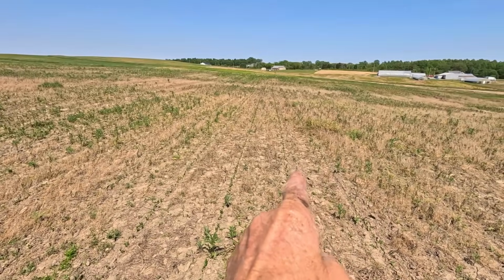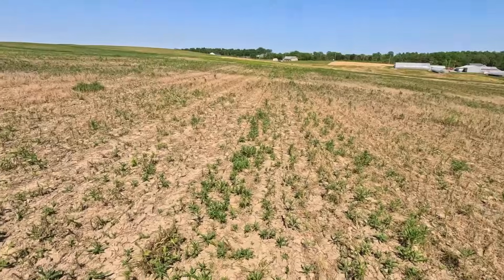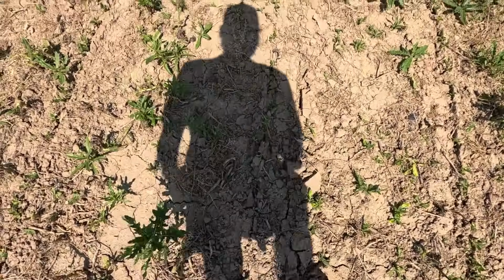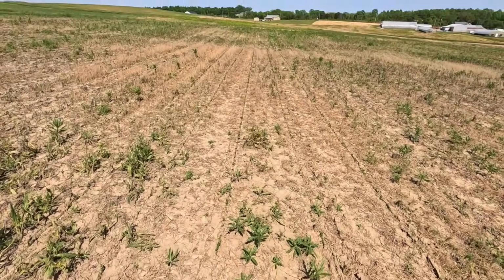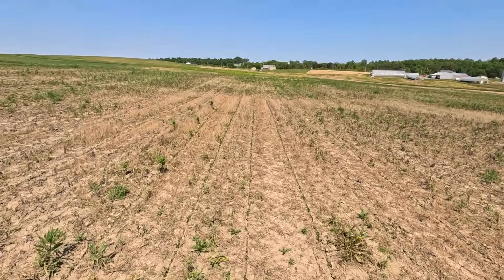You can see the beans coming up pretty good down the rows there. And the ground is really hard and crusty right now. That's what tends to happen when you try to plant when it's a little sticky out. Then it dries to a hard crust, and sometimes vegetable seeds will have difficulty emerging. But these came up really well. Look at those. It's almost a perfect stand.